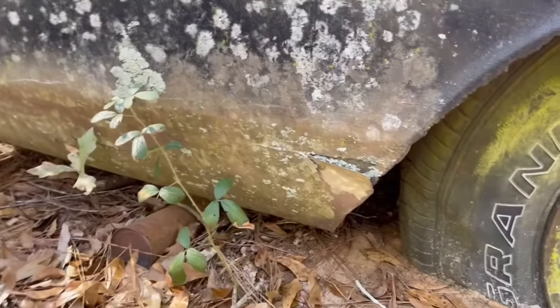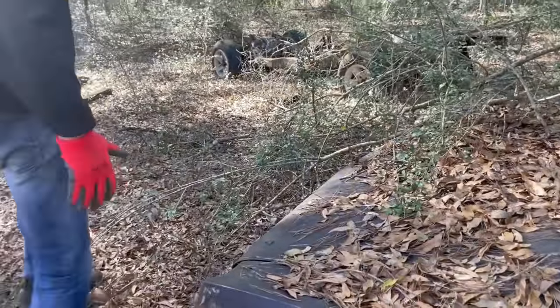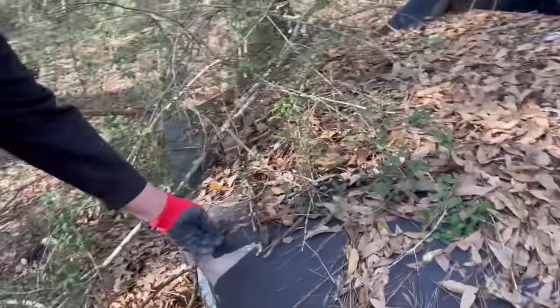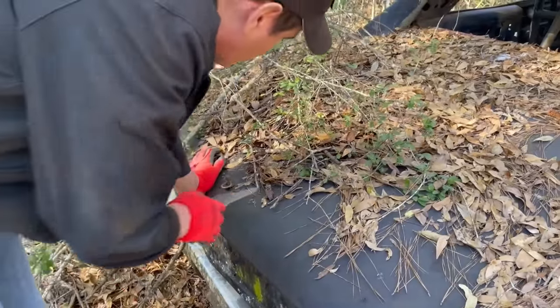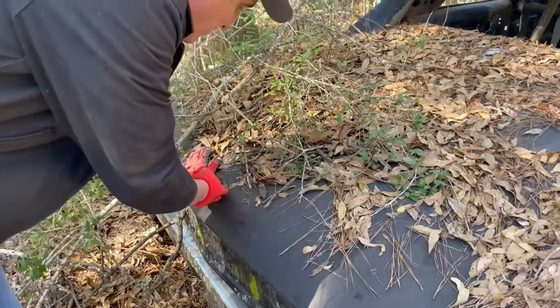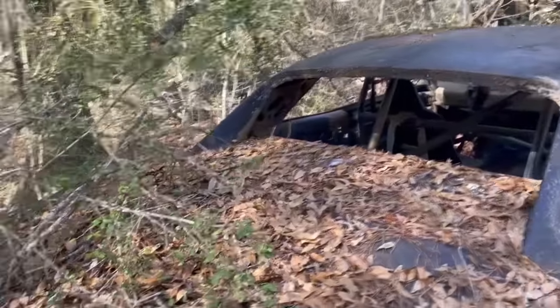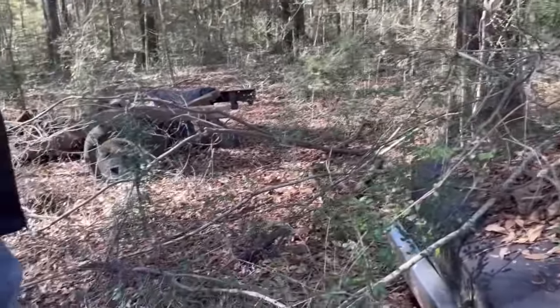Coming on to the back. This has been sitting here for a while. Oh, yeah. I mean, it's on the ground. It's been here a very long time. Here's a hood pin on the trunk. Looks like that washer is frozen, just rusted solid to that hood pin. So I can't open the trunk. I'll have to get it open, though, because I think the battery goes in there.